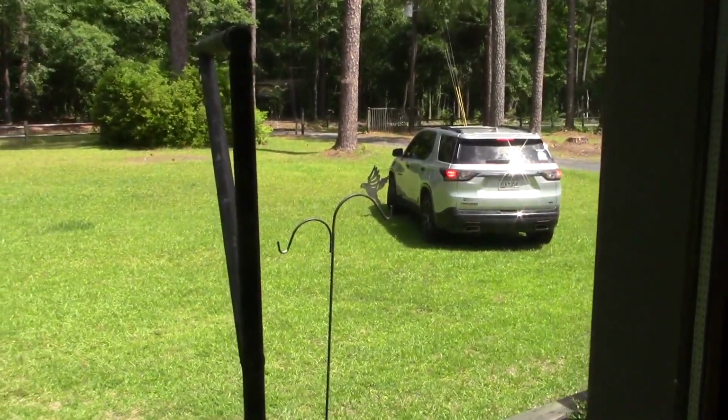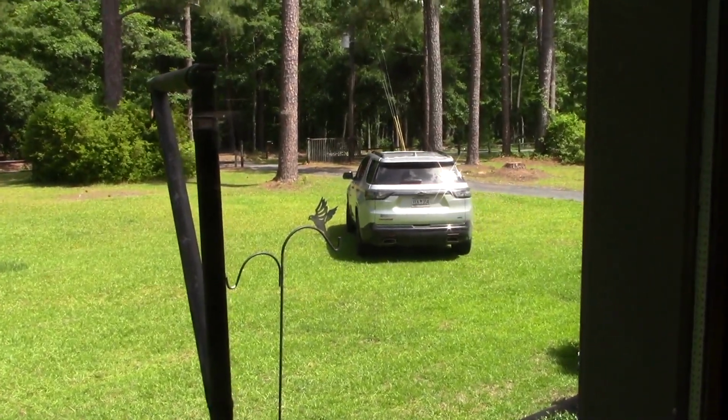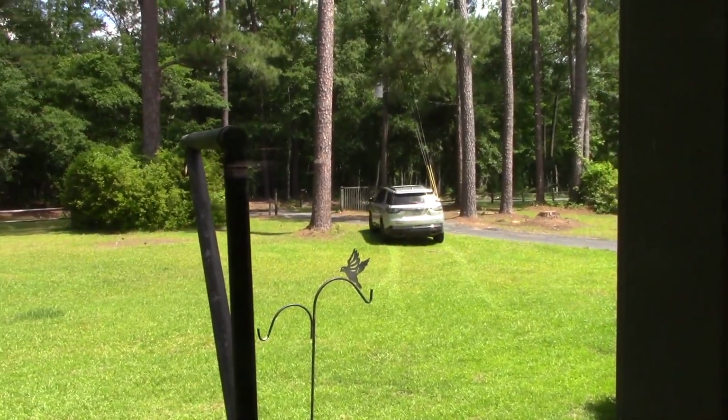Today is Haley's birthday, and she got her driver's permit today. So this is her first time driving. They just stopped over so we can see that she got her permit.